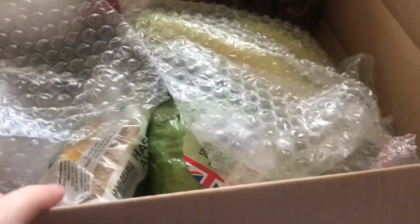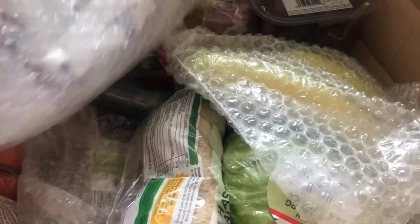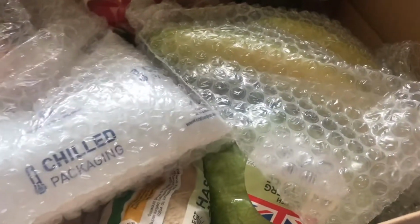I've got more grapes and more banana. Oh great, I shouldn't have got the fruit box. Don't know why I got the fruit box as well. So there is some bubble wrap. It's not sectioned up like the fruit box is. It's got one of these chilled things in, which hasn't even been frozen. It's not been frozen at all, so that was a little bit pointless.